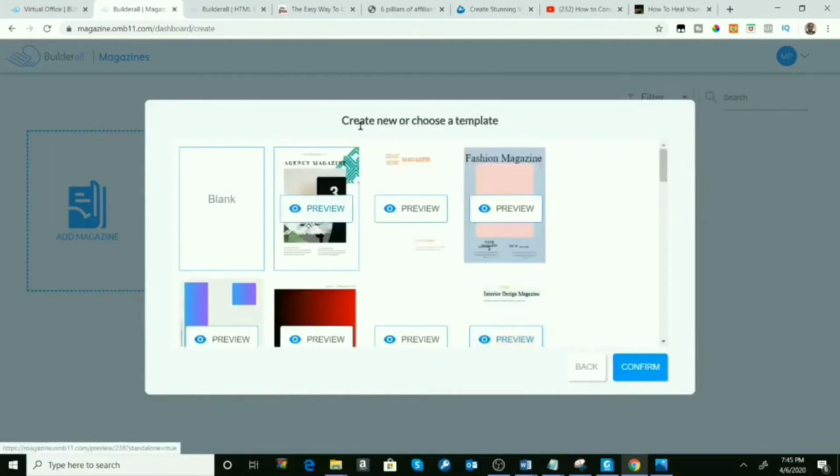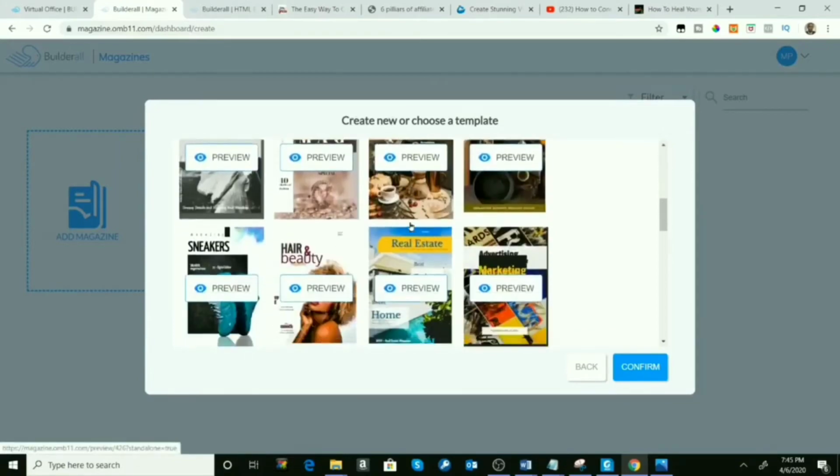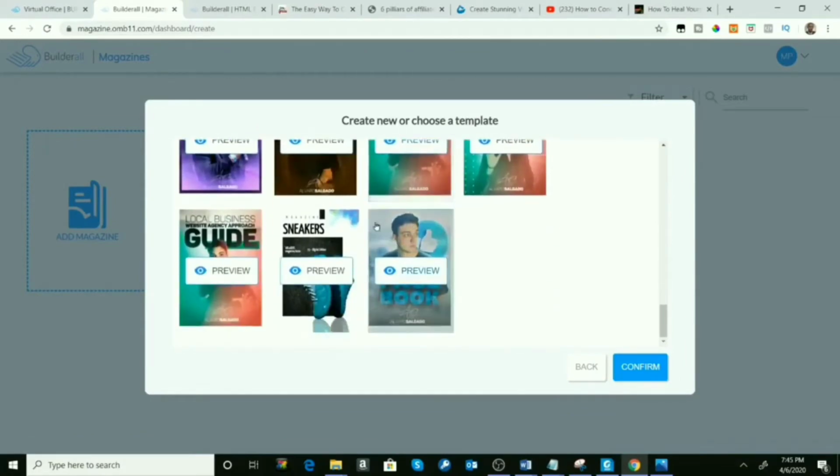But right off top, you can see the simplicity of it. First and foremost, I want you guys to see how simple it is to basically have a business and be able to get started with a simple magazine business. You have templates here already that you can use, so it's not like you have to really start off from scratch.